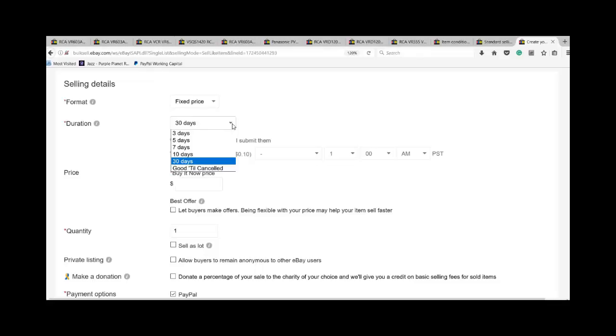For me, if I'm doing buy it now, I want to go the full 30 days. Other people have different methods. In other words, they list it for 10 days, and then if it doesn't sell, they lower the price, they change the price, or they change the listing. But every time it expires, it's going to charge you for a new listing. So I do the full 30 days.